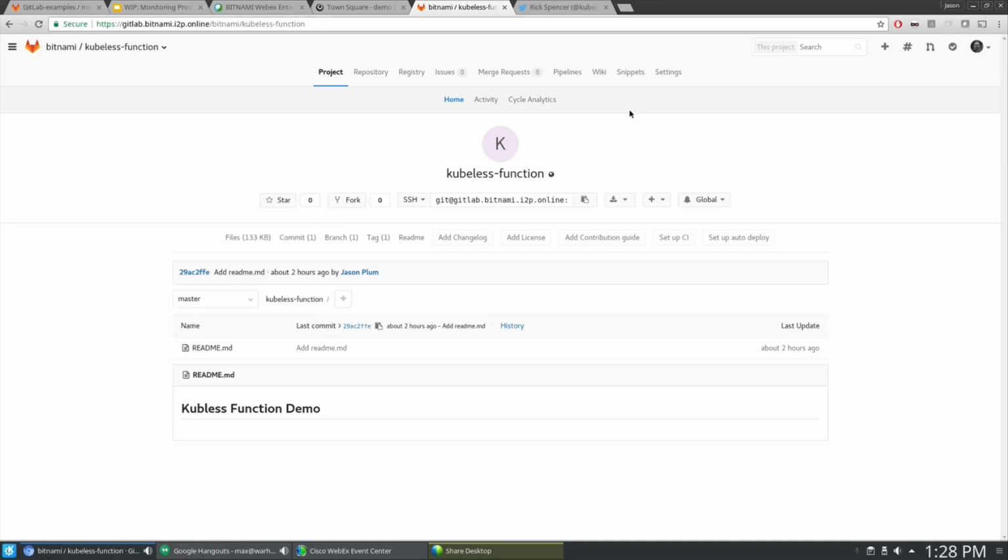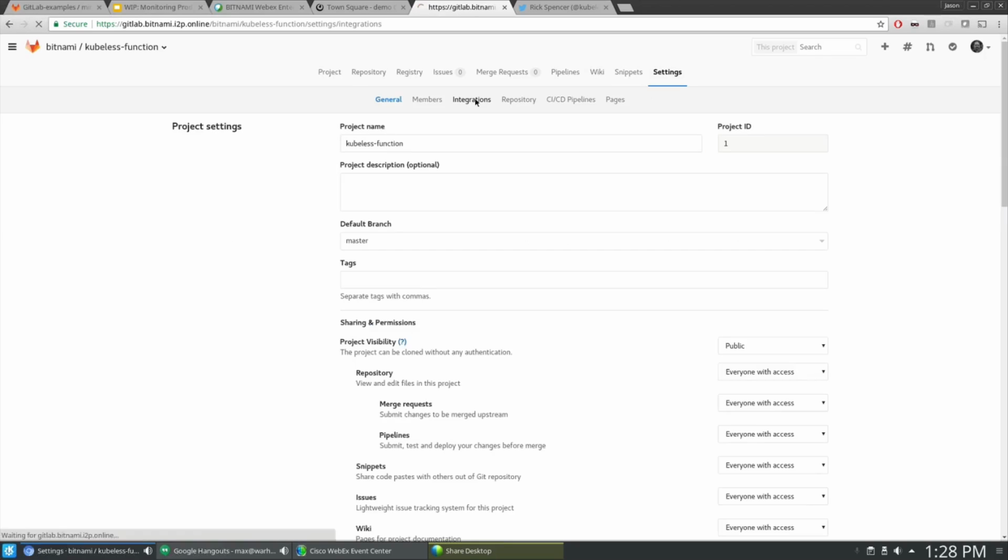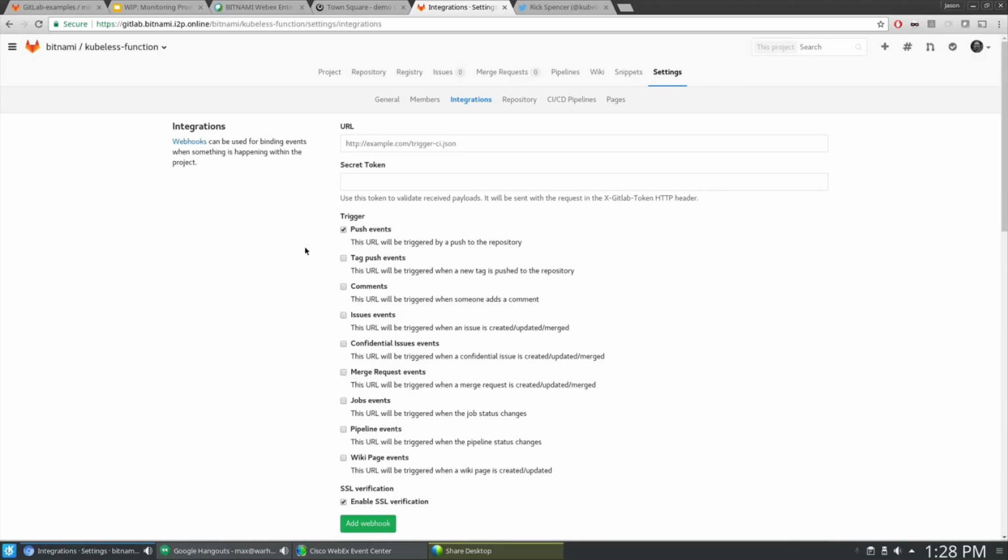What I've done is in order to expand the capabilities of GitLab without a native integration, you can make use of webhooks. So we can go over to settings, we can go over to integrations, and we can look at the webhooks. There is a documentation page that can be reached right from here in the integrations. Just click on the webhooks and it'll take you over there. And it describes all of the JSON that Rick was talking about.